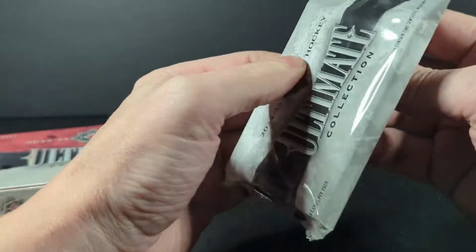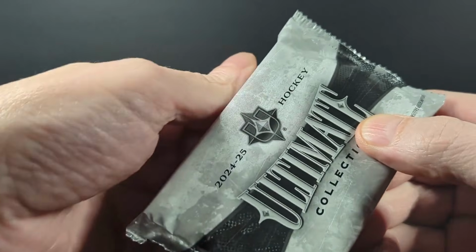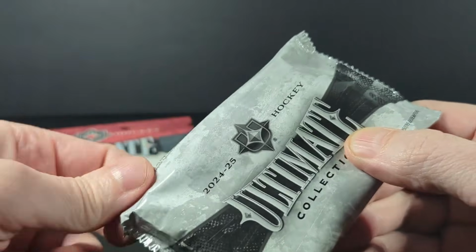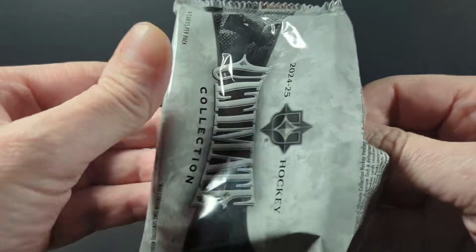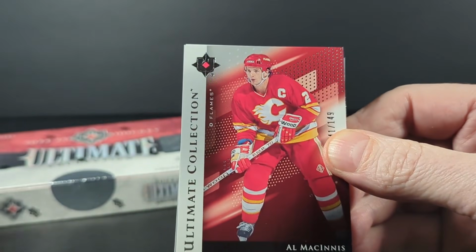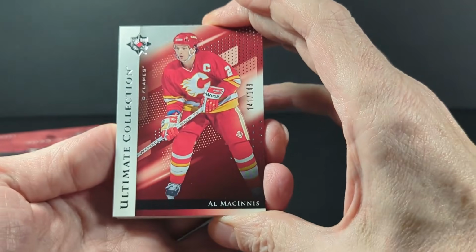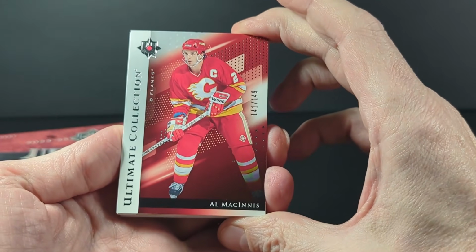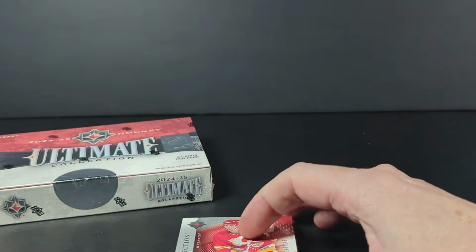Let's just look at the product for the very first time here and see what Ultimate's like this year. Last year it was about $50 more per box. Hopefully the value's there this year. Let's see. First card up, I got a veteran. Hall of Fame Ultimate Collection veteran of Al MacInnis, 141 of 149. That is a really cool looking card with a team color match.